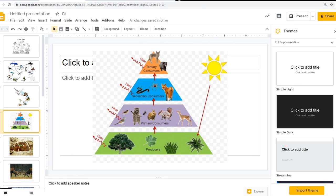So when we take a look at one of these pyramids, the producers at the bottom have the most of everything. They have the most energy. They have the most population. They have the most biomass. As you move up, we see energy being lost as heat flowing out into the atmosphere. And by the time we get up to the top, to those top predators, we see they have a much smaller piece than the producers did.